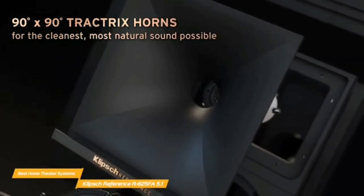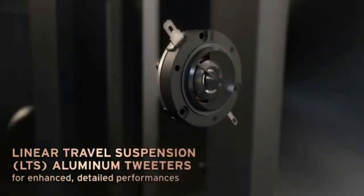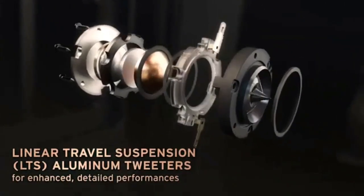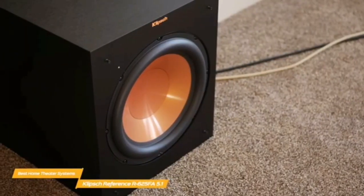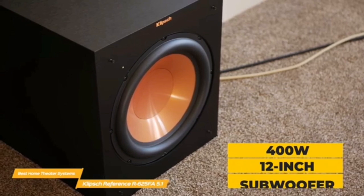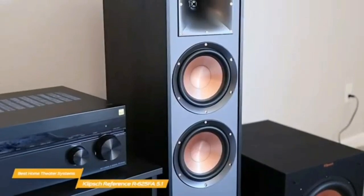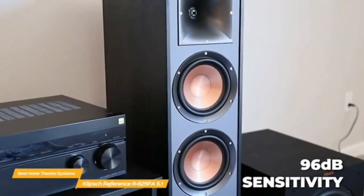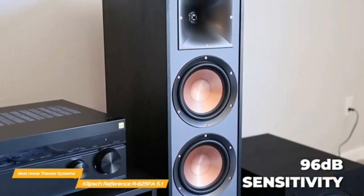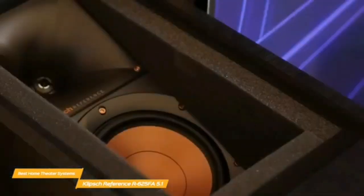Now for what you get with this deal: the front towers, a pair of R625FA, feature Klipsch's iconic 90x90 square Tractrix horn technology, with speakers firing in front and upward for Dolby Atmos, with a total of 4 channels among them. Prepare for wiring 4 channels, not 2, between the pair. Ensure the ceiling is not too high for the best experience, as the Atmos effect bounces off the ceiling to the main listening position. Drivers are large enough for good bass within itself at the right frequencies. Correct receiver calibration is very important here.